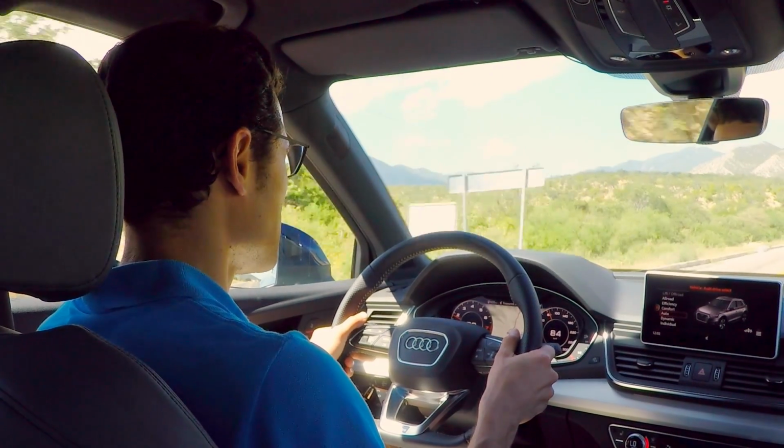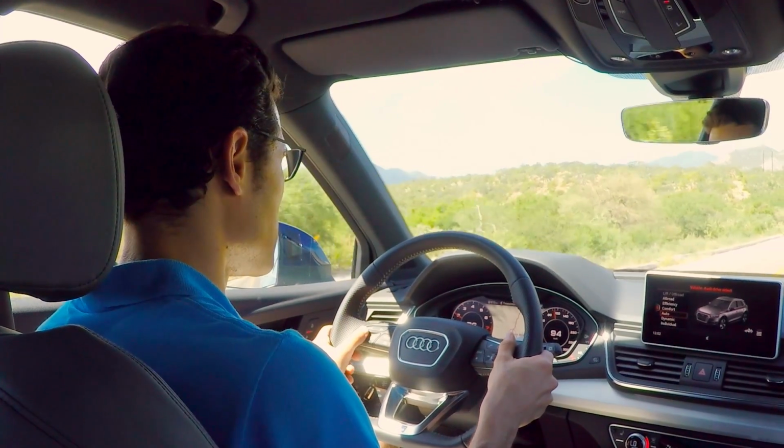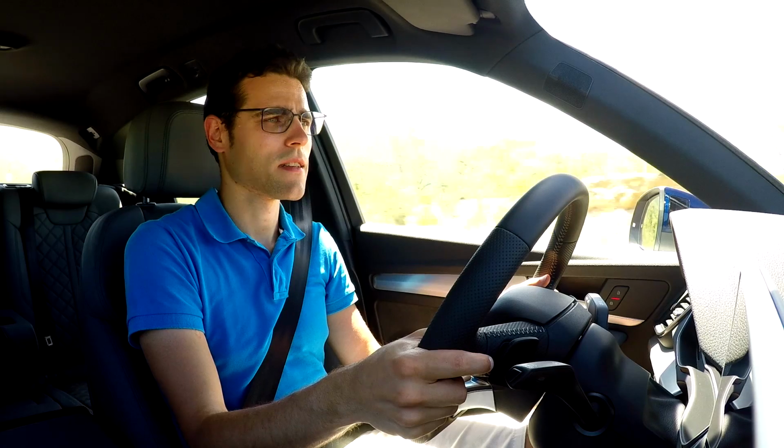I've mounted that one here, optionally available for the new Q5, and I'm seeing the GPS at the moment just in the middle screen. That's enough, and I can also put it a little bit bigger. That would also work just fine. So you get a lot of different possibilities.